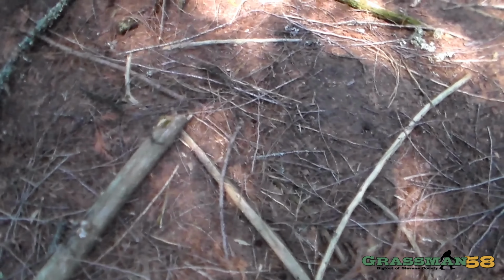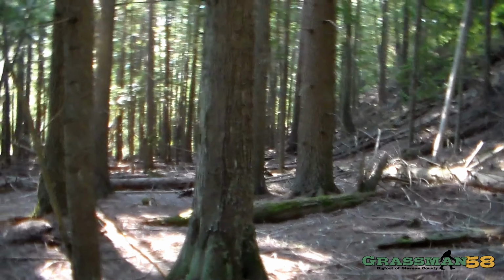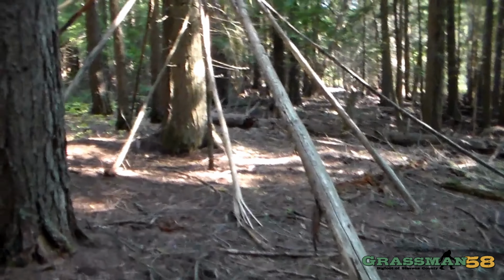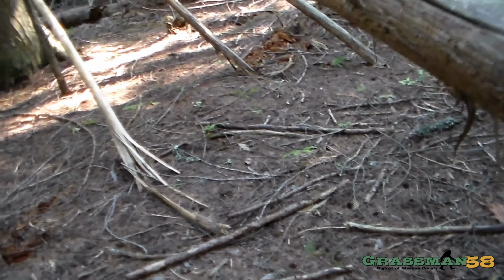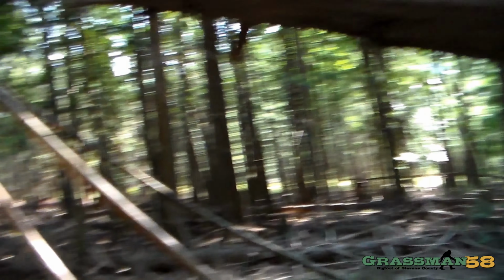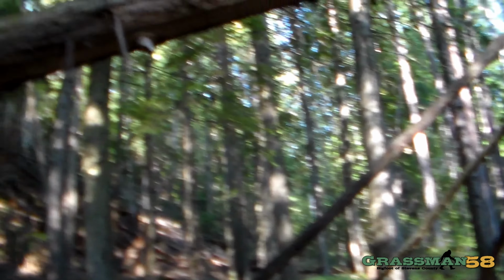There's other pieces laying around here, all broken, nothing cut. I mean, this area has a lot of down debris, so I'm sure it all came from this general area. But these are not cut in any way. Be great if there was just strands of hair hanging off of this stuff, but I'm just not seeing it.